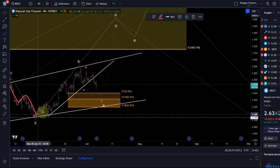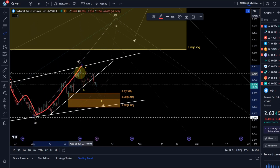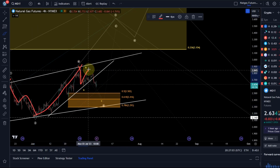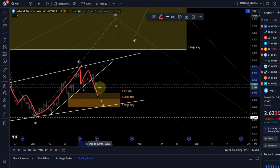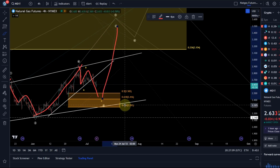In this wave 3, we have a 5-wave move complete. I count that as an A wave. We're now coming down in a B wave, which is subdividing into an ABC structure. I think that has continued since yesterday. And then we should see a C wave to the upside if 229 is holding.